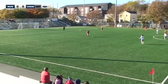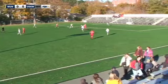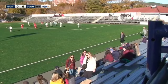Torville moves the ball up. Quick boot from her, looking for Holly O'Neal. Holly O'Neal gets the ball toward the box, looking to do some damage. Gets a foot on it, and she manages to get the ball in the net. Holly O'Neal continues her run.